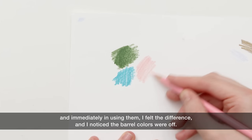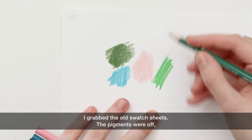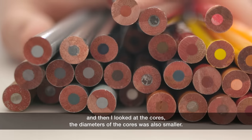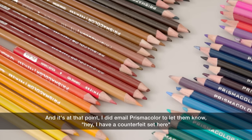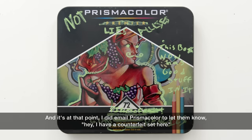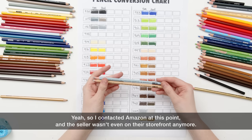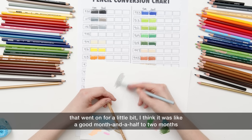And immediately in using them, I felt the difference, and I noticed the barrel colors were off. I grabbed the old swatch sheets, the pigments were off, and then I looked at the cores. The diameter of the cores was also smaller. And it's at that point I did email Prismacolor, letting them know, hey, I have a counterfeit set here. Like, I have a fake set of your pencils. And heard nothing. So I contacted Amazon at this point, and the seller wasn't even on their storefront anymore. That went on for a little bit.